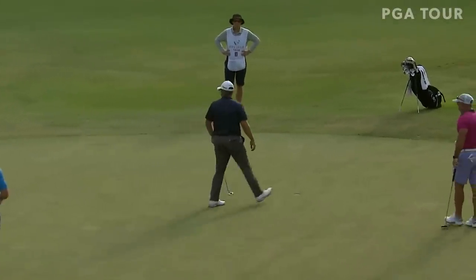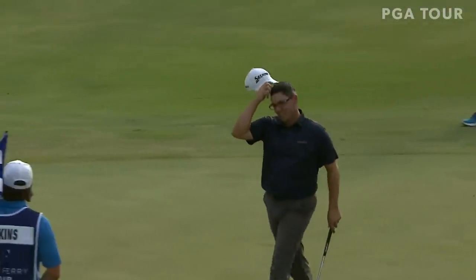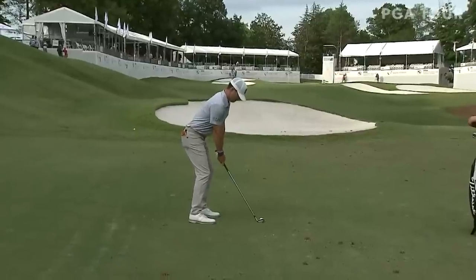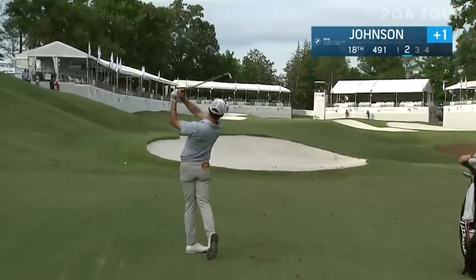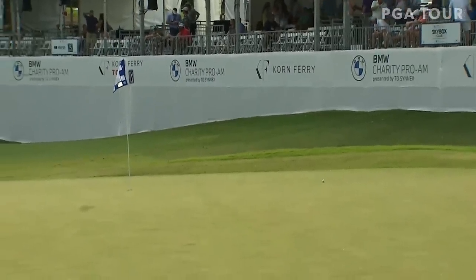Unfortunately. That undeniable laugh is Anthony Anderson. Greer, South Carolina, so it's kind of cool. Now back out to 18. Johnson wrapping up his round. Oh, straight over the pin.